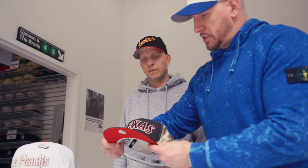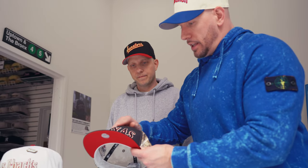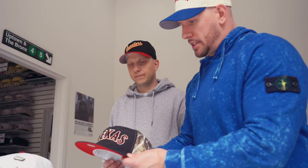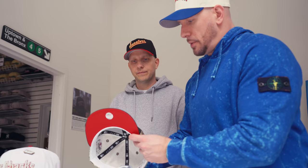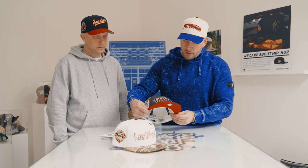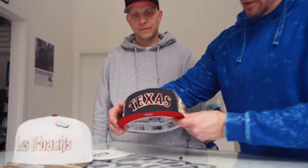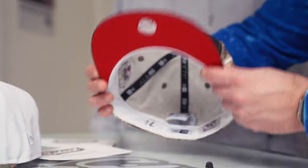Like this hat has ripstop nylon on the visor and right here on the crown. So this is different, you know? Like there might be a regular version that has some regular materials, but this is the one with the alternate materials that makes it a little bit more special. And obviously, Pat is always known for his metallic. So if you look here, you've got a ton of metallic around the Texas. Just a beautiful hat with a red UV.